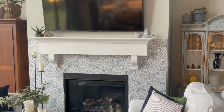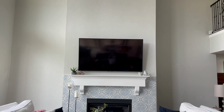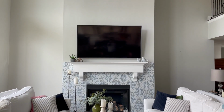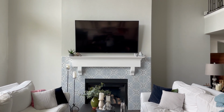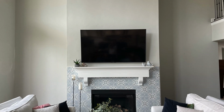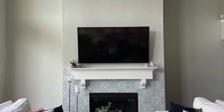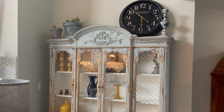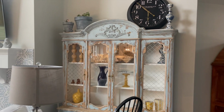I have found a few that are similar. They're so close, but they're a few inches off, and I think they would be so obvious with this view at the fireplace. So I'm just going to keep looking, and once I finally find that sister match, I am going to paint it, antique it, and hopefully create something that matches. Give me your thoughts. What do you guys think? Hopefully I'll find something soon and have another little DIY fun project.